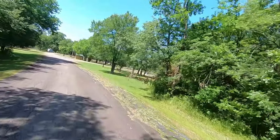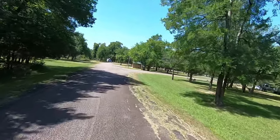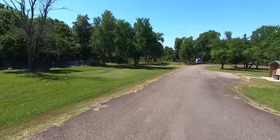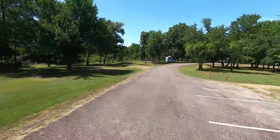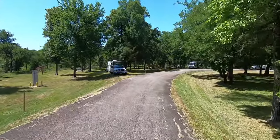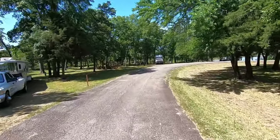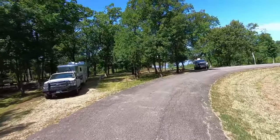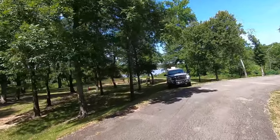All right, so we're gonna go against the grain here as well, so you get a look at how the back end sites are laid out. There are the corrals. Our vault toilets. There's corrals there. And there as well. And that's actually, this one has lake access.